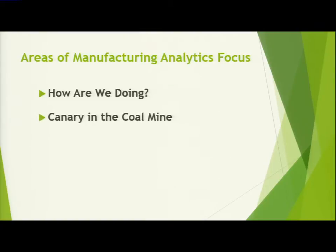The second is what we call canary in the coal mine. The canary in the coal mine hopefully gives us some predictive measure about what's coming up around the corner so that we can at least be aware of and hopefully avert catastrophe.